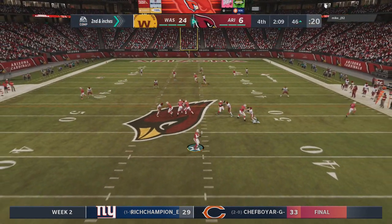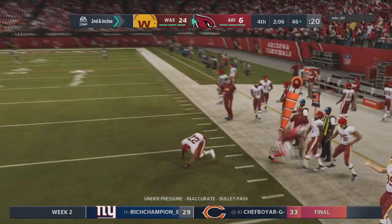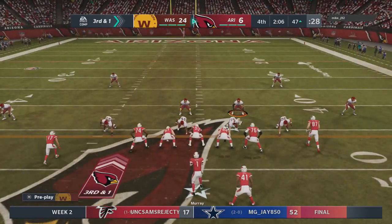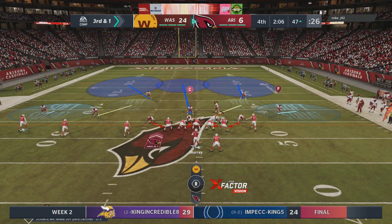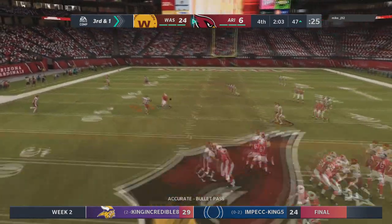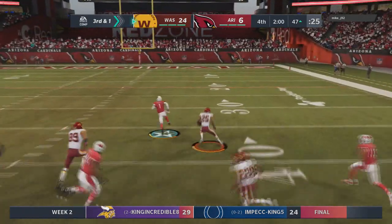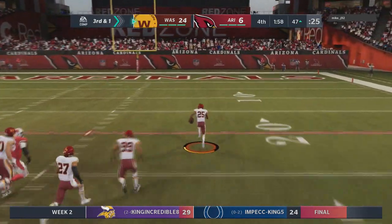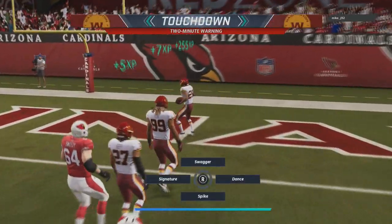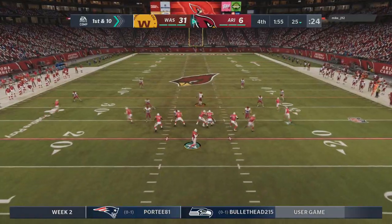Here's Murray. Wow. No gain on the play. Once and four tries. They're up against a third and one situation. Shotgun now from Murray. And now here is another interception. And that'll do it. Picked off by Fabian Moreau. The 20, 10. And he will score. Touchdown, Washington.